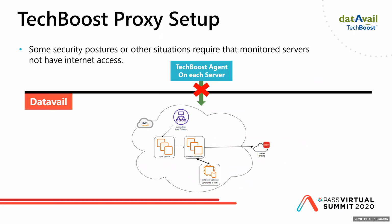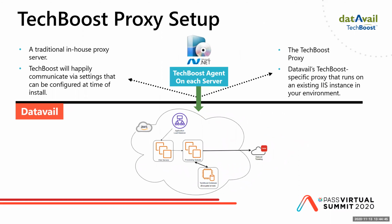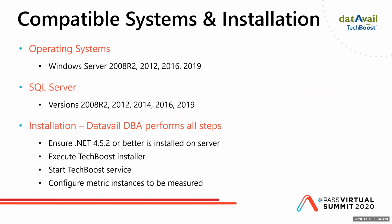We have seen some scenarios where the database server does not have direct internet access. In those cases, we can certainly set up a proxy, or we can use an existing proxy in your environment, and make sure the TechBoost agent communicates via the proxy to our cloud-hosted environment. If you do not have a proxy, the TechBoost team can help configure one in your environment, and then we can use that proxy to communicate back to us via proxy settings. So if you don't have internet access on your database systems, absolutely fine, no issues at all. We can certainly take care of that part.